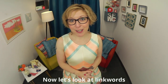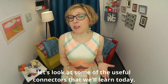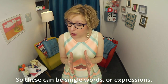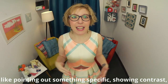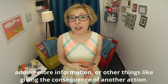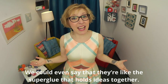Now, let's look at link words. Just to be sure that we're both talking about the same thing, let's look at some of the useful connectors that we'll learn today. These are expressions like especially, however, and what's more. So these can be single words or expressions, and we can use them for lots of different functions, like pointing out something specific, showing contrast, adding more information, or other things like giving the consequence of another action. In other words, connectors are super useful. We could even say that they're like the super glue that holds ideas together.